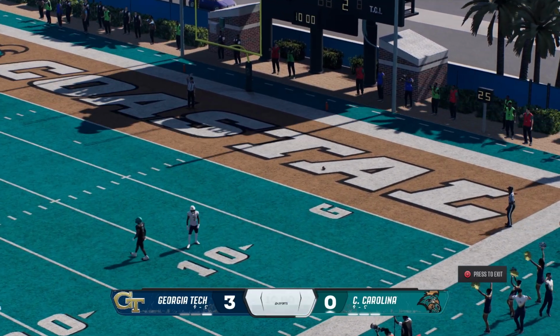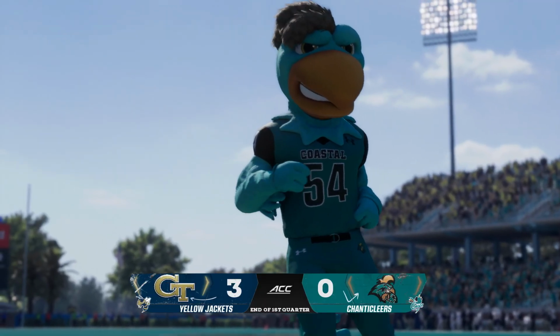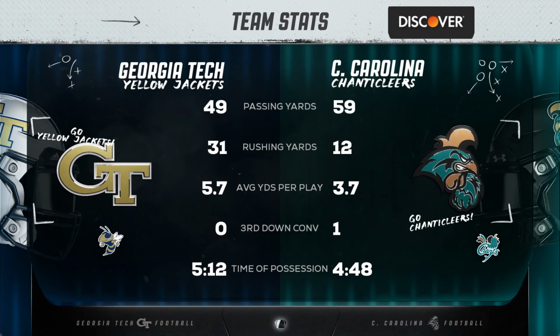And there will be no return on this one, and he can't get it out of bounds. The ball will come out to the 20. That's the end of the period, and Georgia Tech has the lead. And we've reached the end of one. Before we move on, let's take a look at our stats so far.